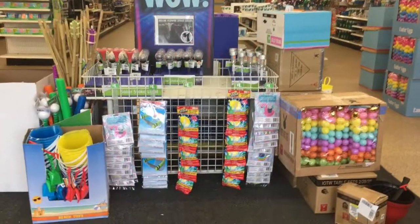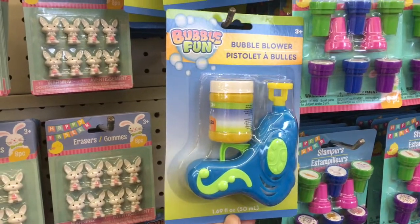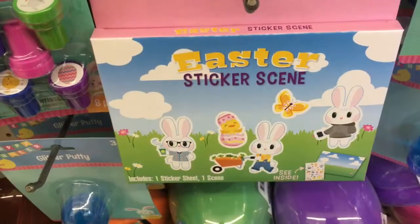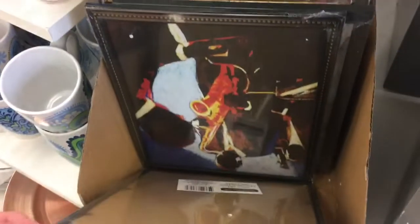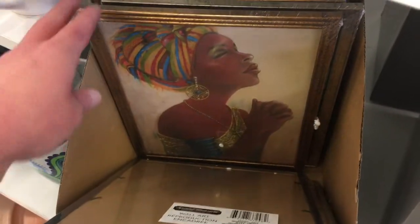Well, this week, bubble fun, bubble blowers. This seems like a really good Easter basket stuffer. These Easter sticker scenes, this one as well. I have so many wall decors. Beautiful.